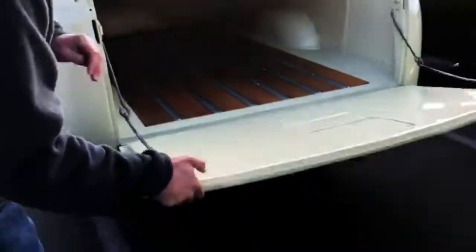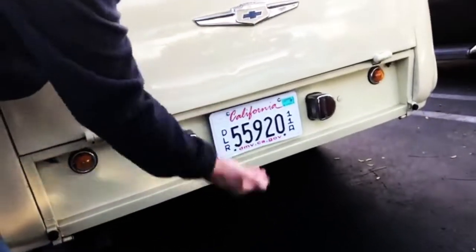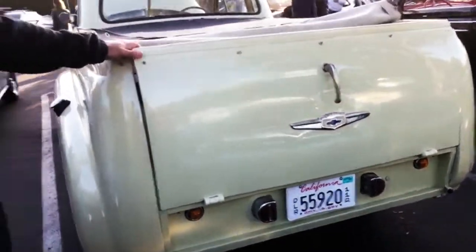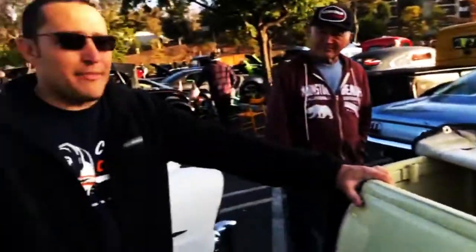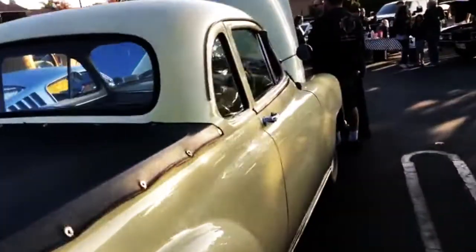And even under here, it's a little bit hard to do. There's a trap door, and this door drops out, and the spare tire would slide out. Oh, the bottom. Wow. Very cool. What year is it? 1950. Okay. So in '53, they came out as Holdens. So this is one of the last of the Chevys before they went to Holdens. Very cool, man. Thank you.